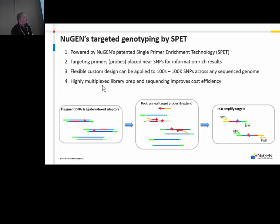We've worked very hard at improving the cost efficiency by creating a highly multiplexed library creation system and highly multiplexed sequencing. And I'll tell you a little bit about how all that works as well. So how does SPET work, single primer enrichment technology? So the first thing that happens is the DNA is fragmented, random fragmentation. This can be Covaris shearing, or it can be random enzymatic shearing. We're developing our own enzymatic shearing method that is part of this system.